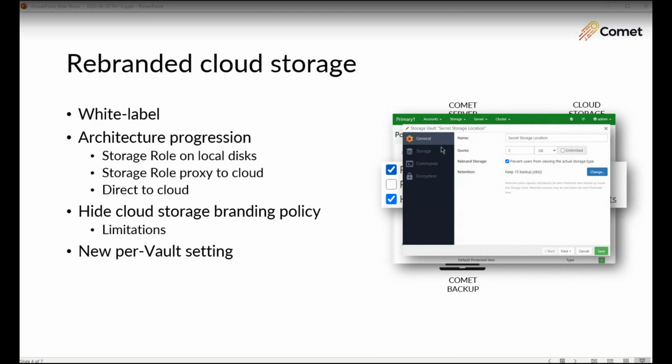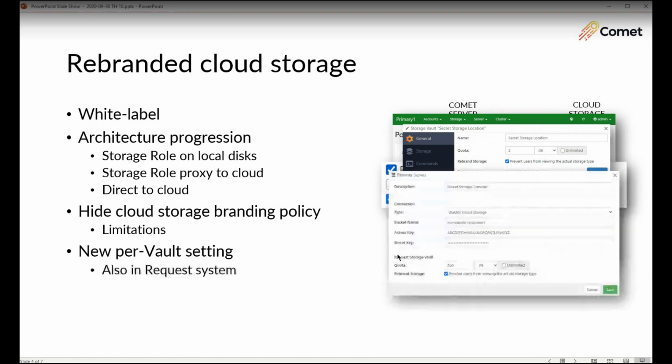In fact, it goes a step further. It hides the entire storage tab inside the storage vault's properties dialog. So you don't even need to use the block editing policy. Just this one checkbox on a single storage vault. It's all you need to achieve full white labeling of cloud storage providers with no impact on other storage vaults.